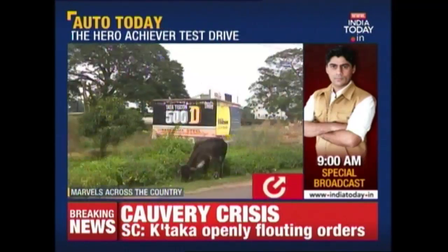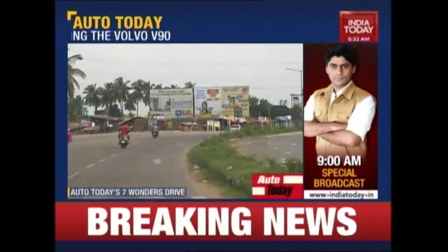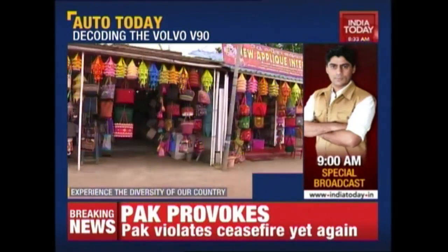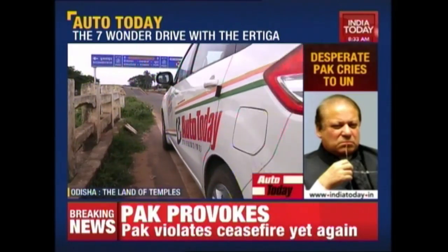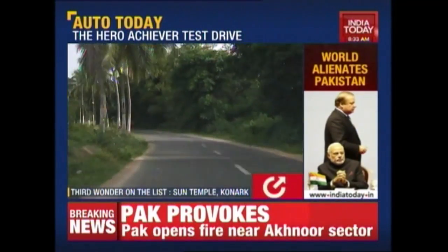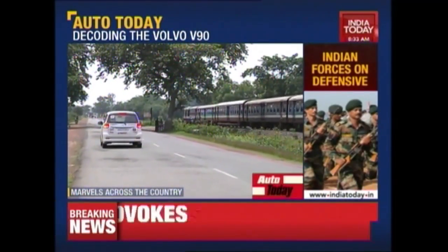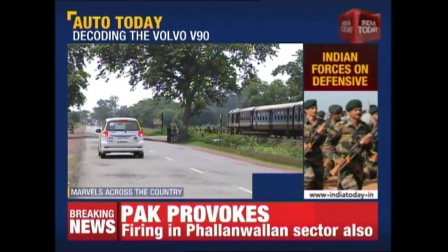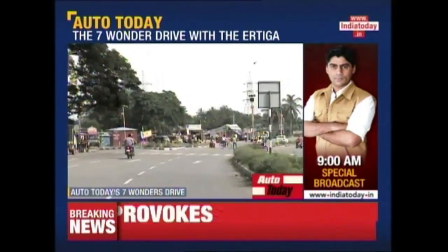Out of the 500 kilometers to reach the Sun Temple at Konark, our first taste of Odisha, crossing over the Subarnarekha river, were the smooth roads. NH18, even if not 4-lane, at least is picturesque and well surfaced, offering a peek into Odia life.